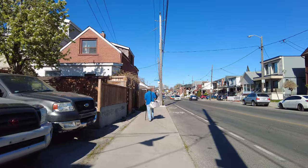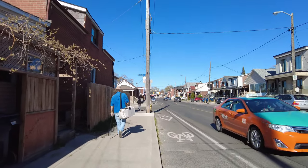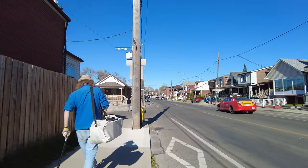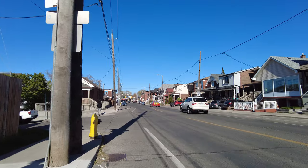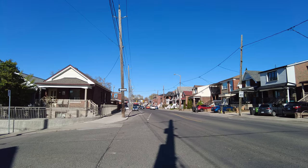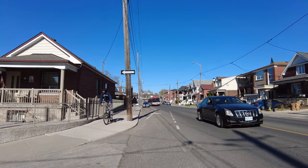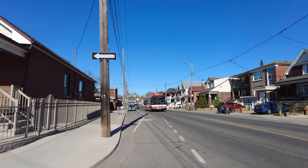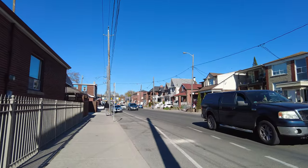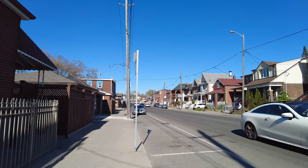This is when I wish I could pop into a cafe or a bar and have a nice cold drink before I sit out and film some more. The 161. And this is Oakwood just up ahead.